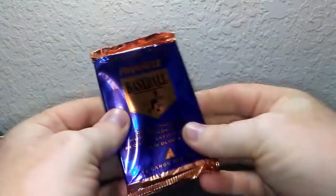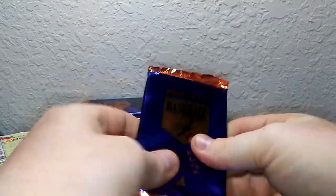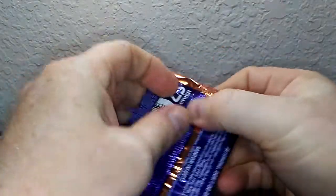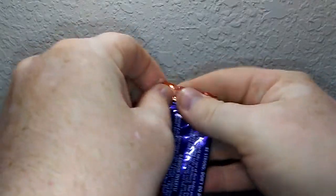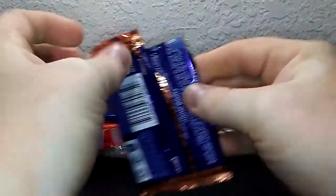These are the 95 Pinnacle Series 2 that he had in his Wax Pack Challenge. So I know these stick together pretty well. So we'll try and crack these open before opening them. Having a hard time with these packs today.